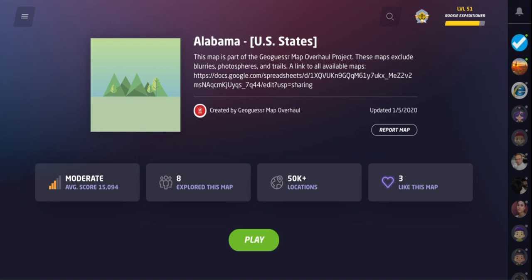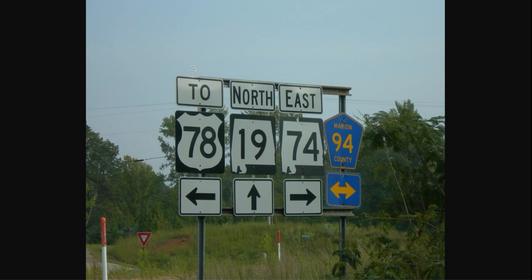And we're going to get right into that before playing this game on 5 things. One of the things I think that we could look at, obviously, to determine what state we're in in the United States are the road signs. I always look at road signs. One of the best things about the United States is everybody's got their own unique state road signs, which you see here, the 1974 in this state of Alabama, outlined here on the sign.